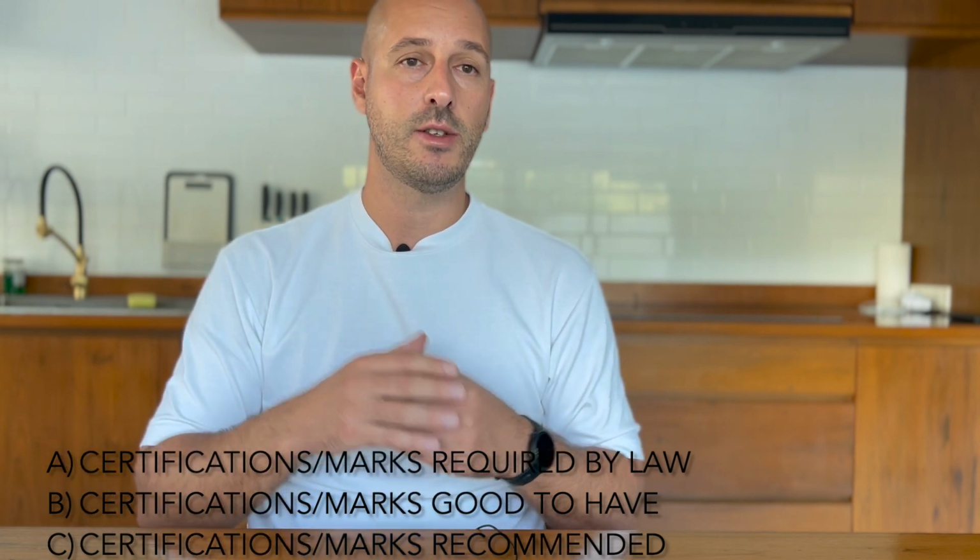So for example, the CE directive says that a certain product has to meet a certain standard. So you need to always comply with the CE directive. But for example, a GS certificate is not required by law, but is recommended. Or for example, an FCC certificate is required for certain products in the US, so you need to have it.